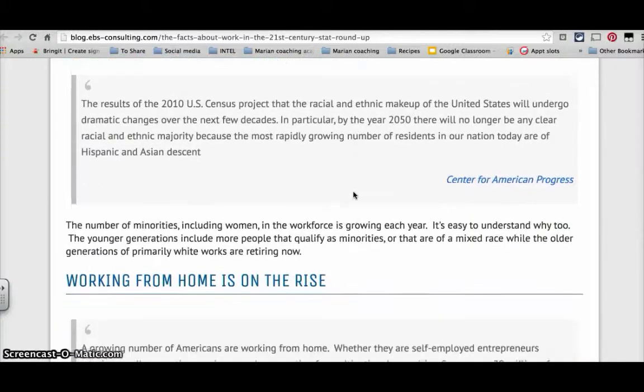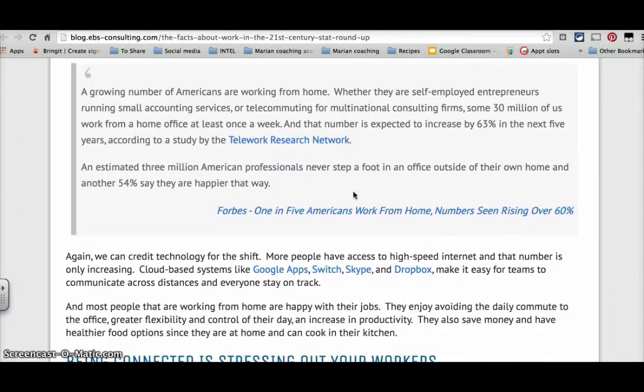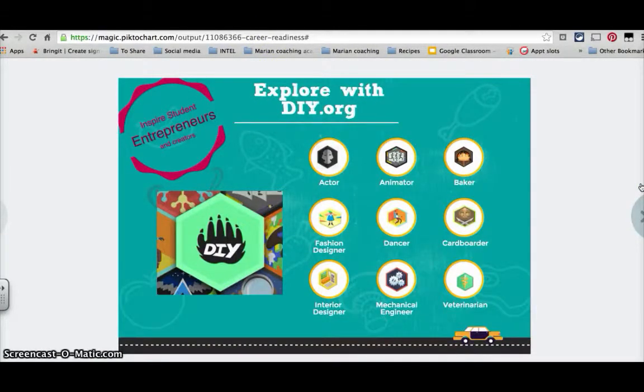Our workforce is getting more diverse, and working from home is definitely on the rise. So being your own boss, having your own business is something that is going to become much more popular for our students. So to help with this, I have a couple sites. One is DIY.org. This site is so awesome. Students can go here and choose a type of career or entrepreneurship and explore that.